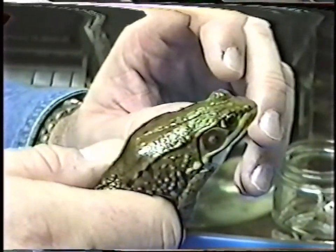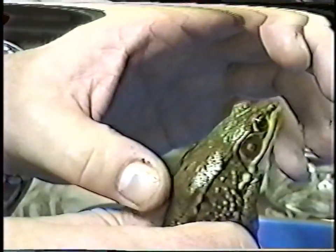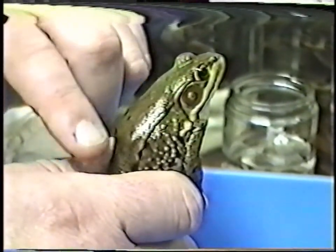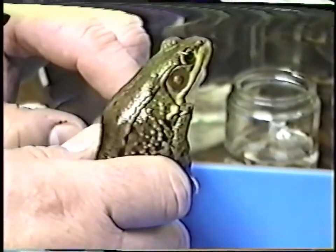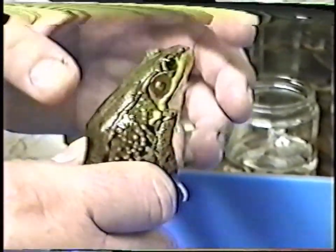Key characteristics for the green frog. You can see it's got a lot of green coloration on its head that blends into this kind of bronzy brown color on the back. Don't always count on this. Sometimes they're entirely green, sometimes they're entirely bronze. The nominate species for this, Rana clamitans clamitans, occurs in the southern part of the United States and is entirely bronze, and its name is the bronze frog.